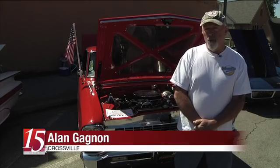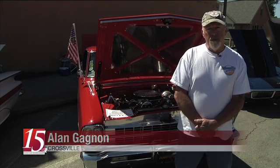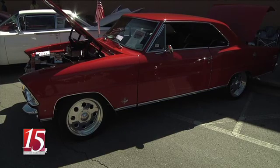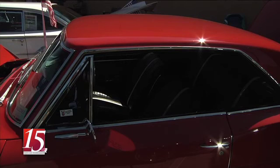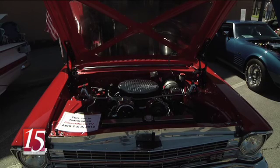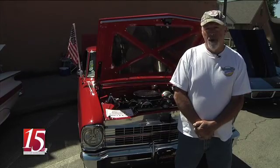67 Nova, I've owned it for 12 years. Bought it from a good friend of mine, he restored it. Originally it's marina blue with blue interior. I've got power steering, power brakes, cruise control, tilt wheel, air conditioning, 5-speed. I've got all the luxuries of a normal car, so that's why I drive it. I get pretty good mileage. I've gotten up to 25 miles a gallon with it. It's a crate motor 350 ZZ3, 360 horsepower. It's been dynoed to 360 horsepower. And that's about it. Enjoy the heck out of it.